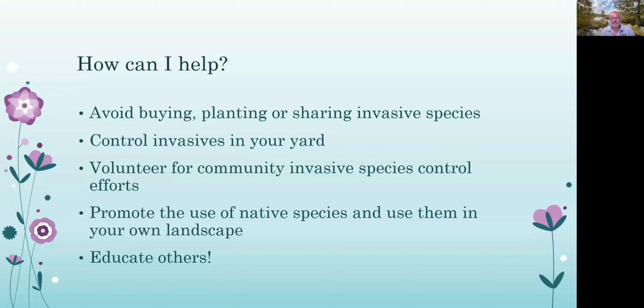So if you're interested in helping to improve the health of our environment, you can certainly avoid buying, planting, or sharing invasive species. You can work at controlling invasives in your yard. We regularly get involved with community invasive species control efforts, and those are oftentimes publicized through our company as well as local watershed groups. The city of Westerville has been behind some of these projects, so you can watch for opportunities like that. You definitely want to talk to your neighbors if they also have invasive species on their property, so that they can get their situation under control.